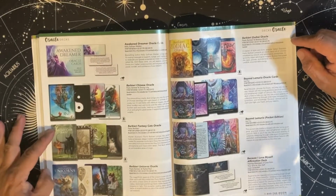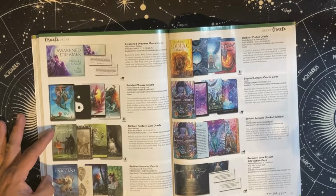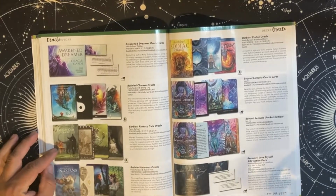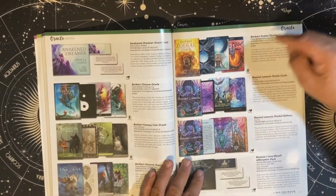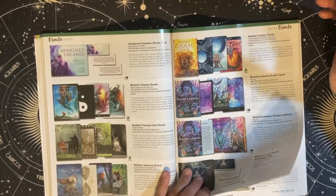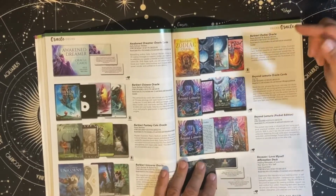So I like the Barbieri, like I said, the artwork. And so these are something I might end up picking up because I like just perspectives. One, because I love this, the Fae with the cat looking at it and the unicorns, which I almost backed the book on Kickstarter, but didn't. I do have the Zodiac deck, which I like. I don't use Zodiac Oracles that well, but I like it, so I kept it.